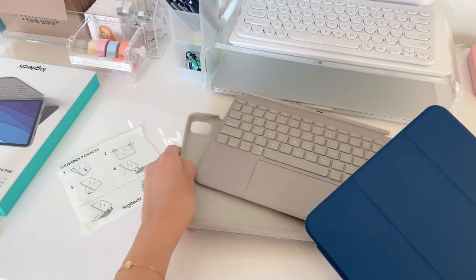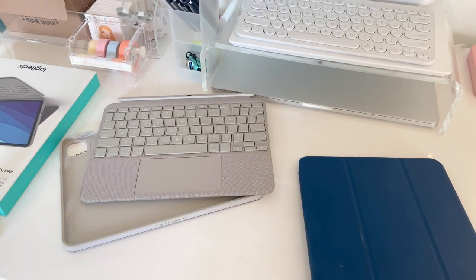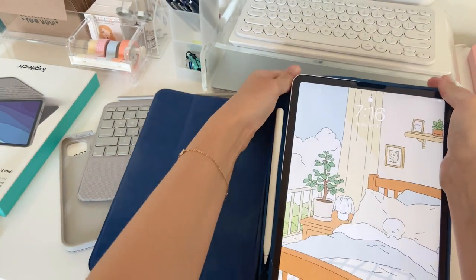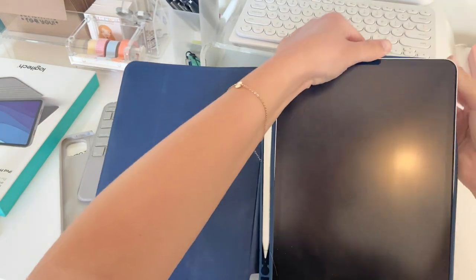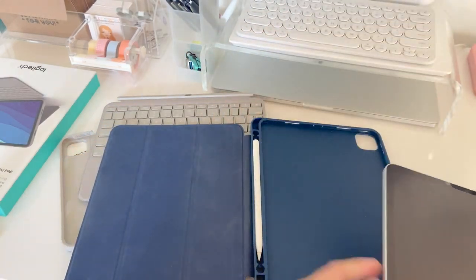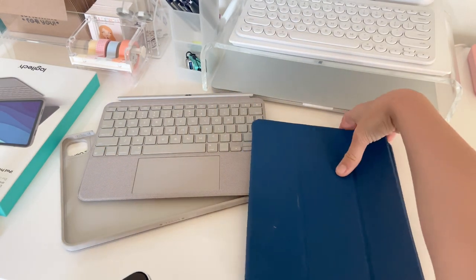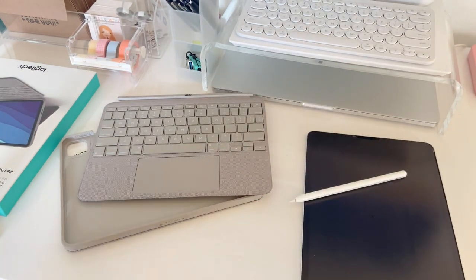The outside of it has kind of a fabric-y texture, which is really nice. I like, you know, holding it in my hand, it feels really soft and fabric-y, and the keys are super nice and clicky. And then the keyboard part comes off and on, so if I ever want to have just the iPad without the keyboard, I can just detach the keyboard portion, but there will still be a case on the backing of the main iPad. So that was a feature that I really liked. So yeah, enjoy this. I highly recommend this case if you are in the market for one.